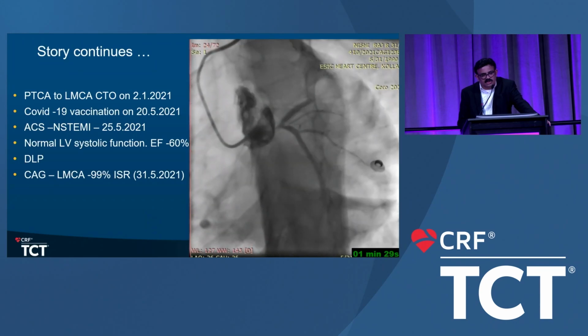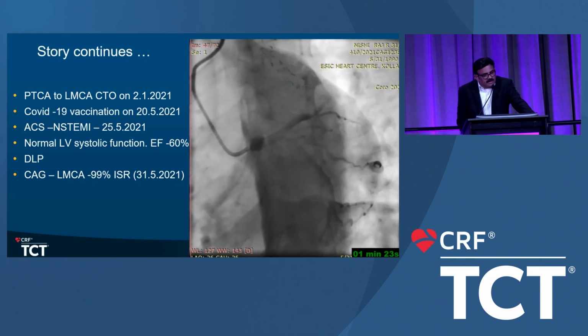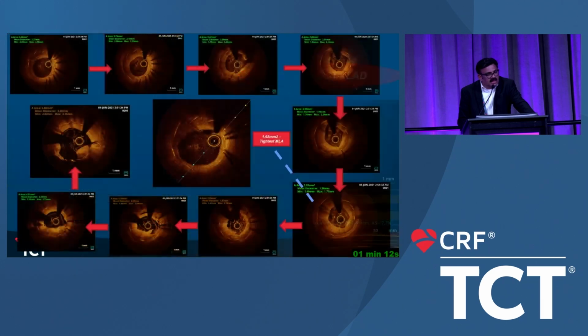And this was the result. Exactly after 3 months of LM intervention, the patient came back. This time, there was no big issue for crossing the lesion, but the pre-run OCT shows a significant new intimal hyperplasia. So here we used again a cutting balloon.